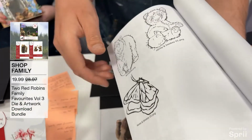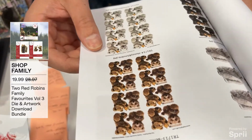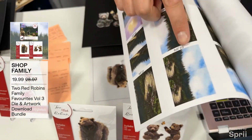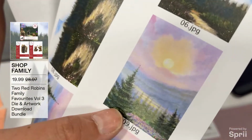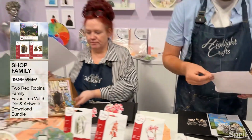Love these. These would be great for kids' storybooks. They would look fabulous. Aren't they? You also get the reflections as well. So you're going to get all of the reflections for, of course, those beautiful bears, and you get this wonderful artwork. I have some scenes to share with you. Look at that scene. Isn't that just gorgeous? Look at the purple sunset. I know. Wow. These are just beautiful scenes.